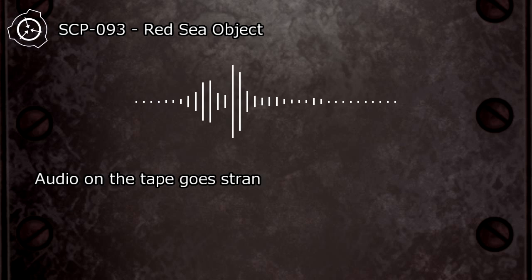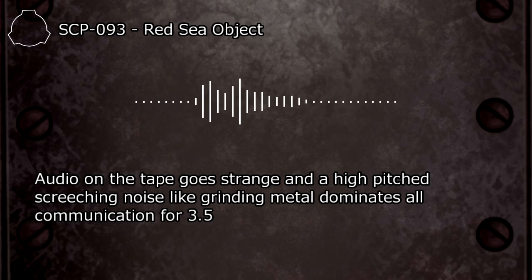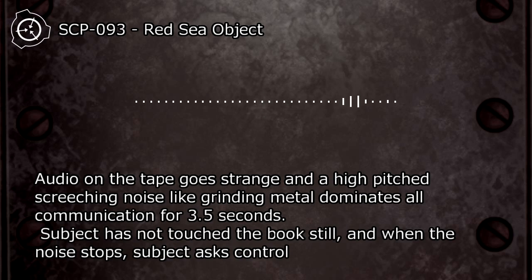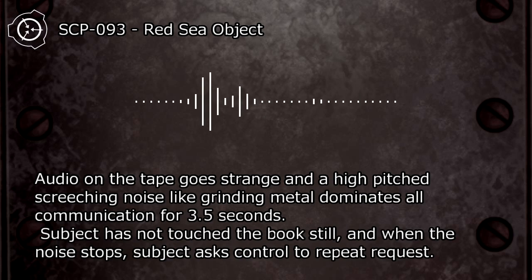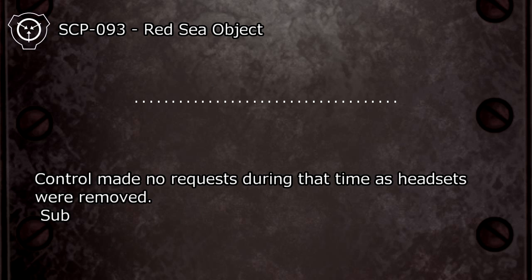Audio on the tape goes strange and a high-pitched screeching noise like grinding metal dominates all communication for 3.5 seconds. Subject has not touched the book still, and when the noise stops, subject asks Control to repeat request. Control made no requests during that time as headsets were removed.